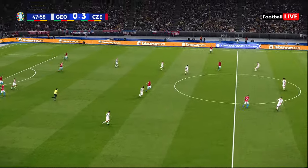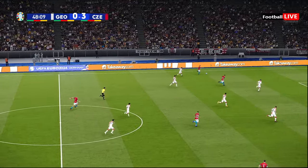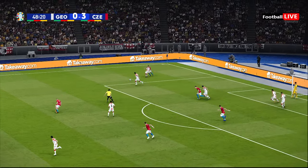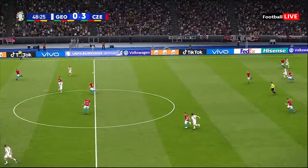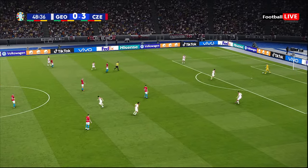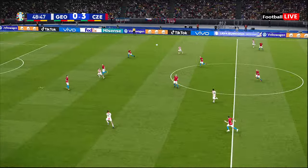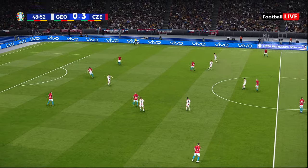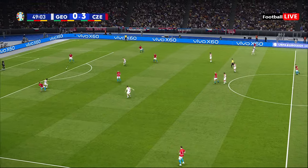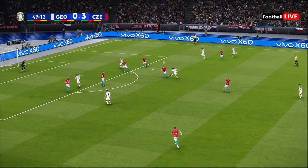Safal. Oh, good play on the left-hand side here. Well played. Important challenge, that. Looks to bypass the midfield. Goes direct to the front line. Well timed, excellent interception. Has a shot!